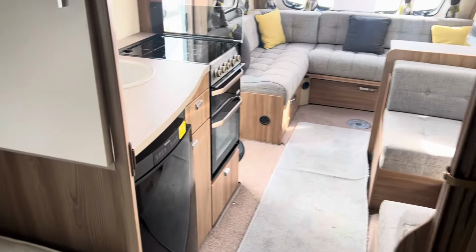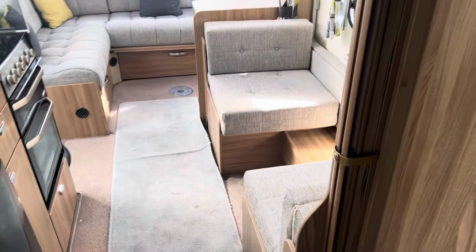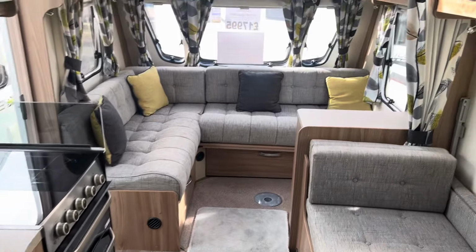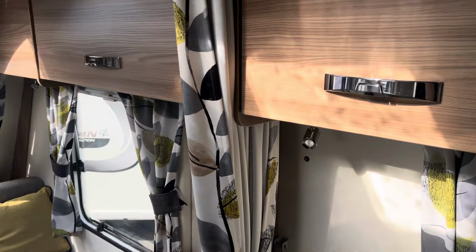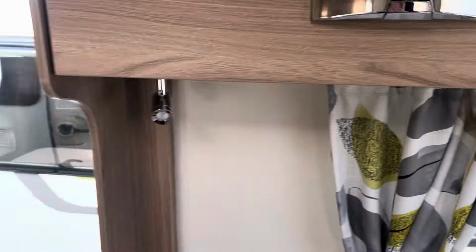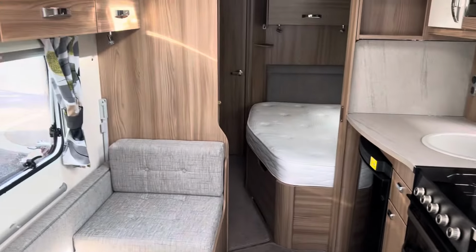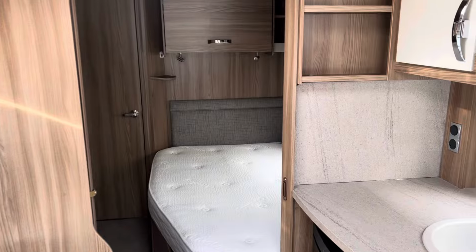Perfect family layout, or perfect family caravan, six berth, two at the front, two in the bed. And you've got a single and a bunk in really nice, clean, tidy condition throughout. Two owners from new, and both have really looked after this caravan. These are the sort of vans that don't sit around for long. They're very versatile. You can contact us today to arrange an appointment to view.